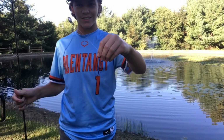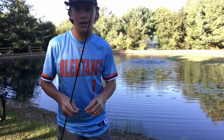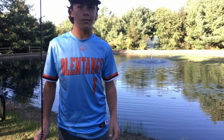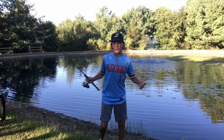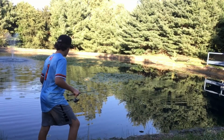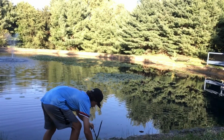Not how we wanted it to start today. He just chewed it right off. But we're going to get the Jello back on and see if we can get another bite to catch another fish. Not another fish. The first fish. The Jello makes it such a pain because it makes your hands so sticky. Other side of the lily pads. Stinky. Only one bite. Then nothing.